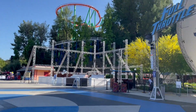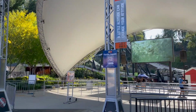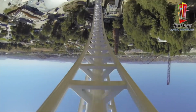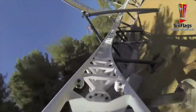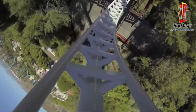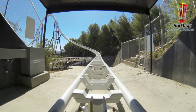So I just made a complete circle around the park to come to my last ride of the day, Full Throttle. Let's go. Enjoy the ride.